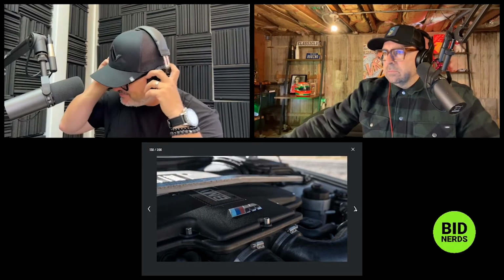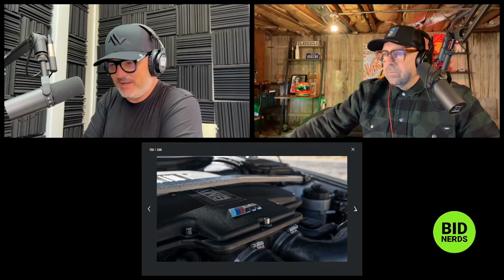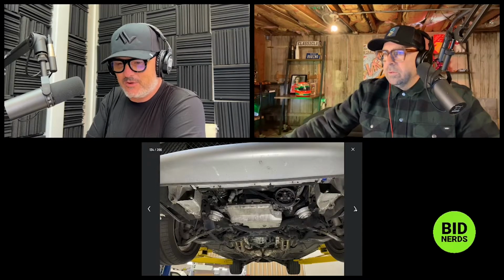Look, it's a pretty expensive maintenance item. We're talking like a $10,000 maintenance item. It's pretty expensive to update that. But once that's done, it's a pretty darn solid powertrain.